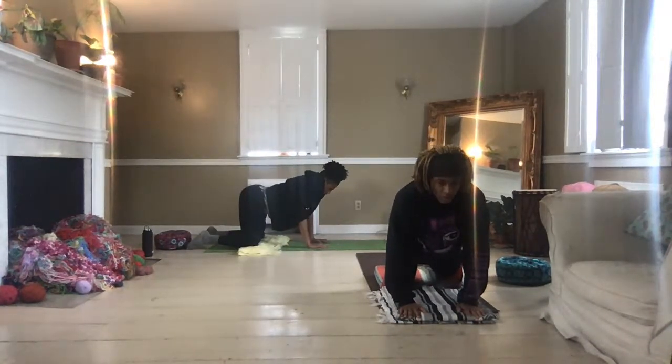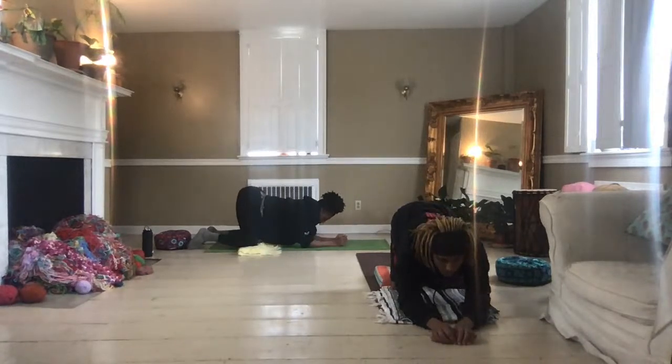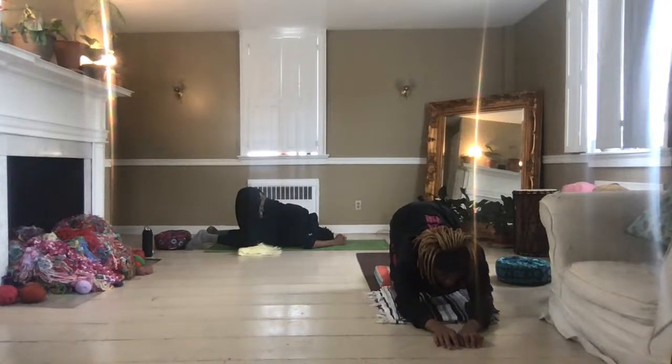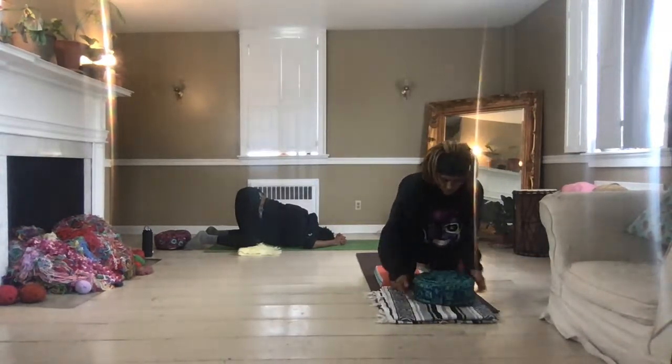Now from here, we're going to keep the hips where they are, and we're just going to lower down onto the forearms. Keeping the hips up high in the sky, we're going to try to lower our chest as low to the ground as possible. Now if you have pillows, props, you can bring that for more cushion.